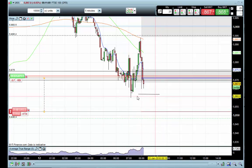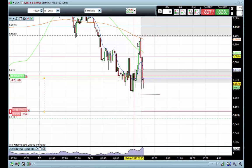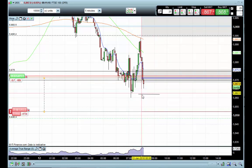I'm just putting this in because I do technically have another setup that's set up here. So I just want to see how the market reacts if it comes down here.